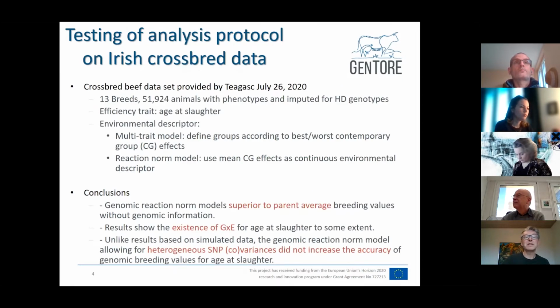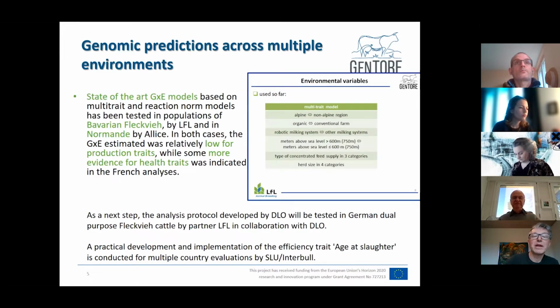In the IRIS system, it was tested, of course, in simulations, where they saw a slight improvement by using this method. They applied it to a larger IRIS situation with 13 breeds, 50,000 animals, and HD genotypes. The efficiency trait was age at slaughter, and the environmental descriptors were contemporary group effects. The conclusion was that this was superior to non-genomic models, but they didn't really see an improvement from the heterogeneous SNP covariance compared to a normal G by E model. But we don't give up. We want to apply it also on other systems.